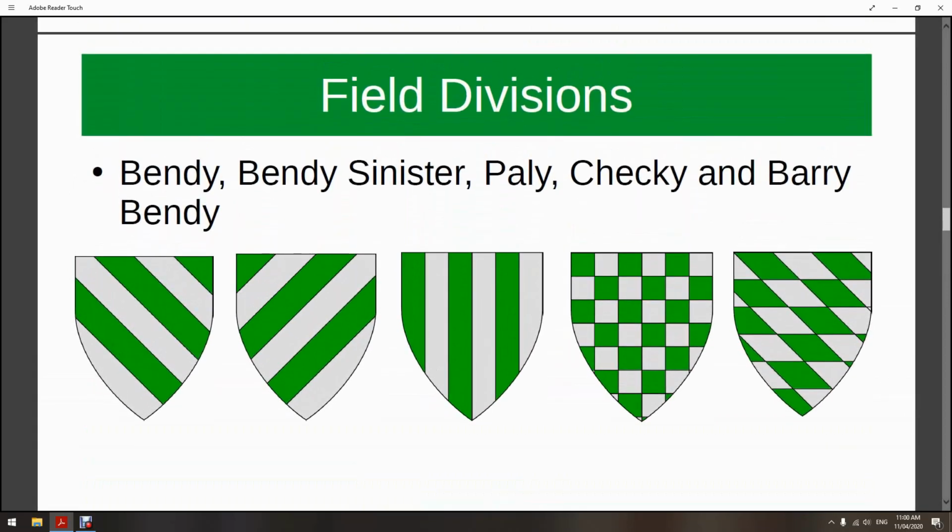Now, my examples here are all green and white or silver, or vert and argent if you want to be more technical. But they could be a metal and a metal. They could be a colour and a colour. They could be a fur. Because they are next to each other, they're not on top of each other, you can put the same types next to each other.